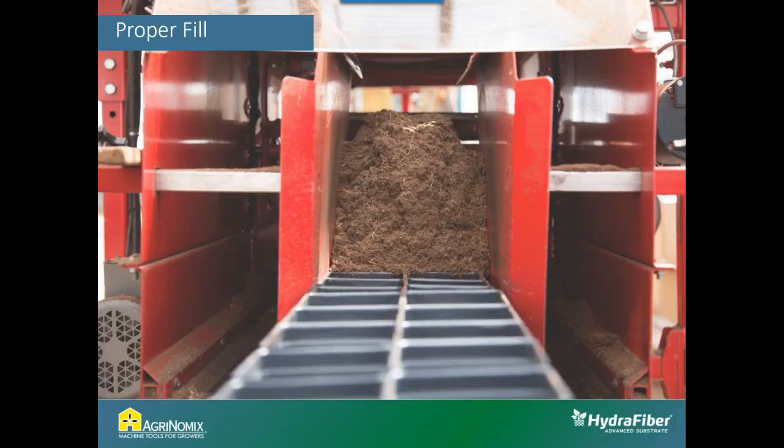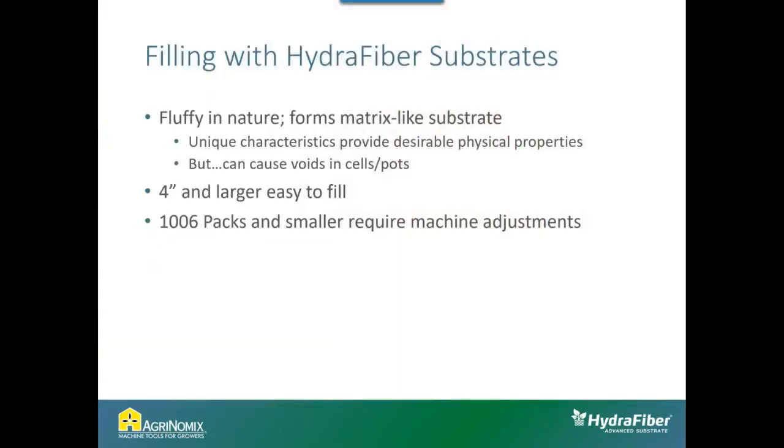And so often when you make the transition to a HydraFiber blend, you have to make some small changes and modifications to your filling equipment. And again, our technical team is very skilled and can help with this. But Daniel, why don't you provide us with some tips on what people need to do when they're making the switch to a HydraFiber substrate as it relates to pot fill?